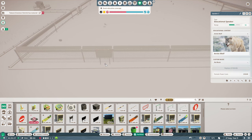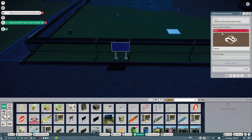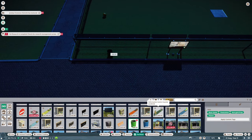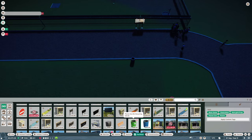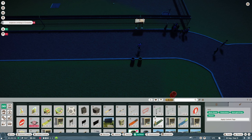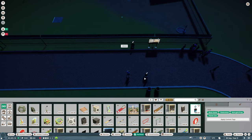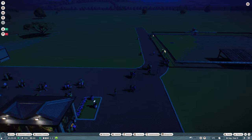That'll do. And then what have we got there? Arctic wolves. Again, if I put that up to 12... some recycling bins, regular bin. There's my recycling bin. There we go. I mean, I don't know if they'll use them, but we've got them, just in case. I need the donation pot. There we go. Just keep those donation pots flowing.